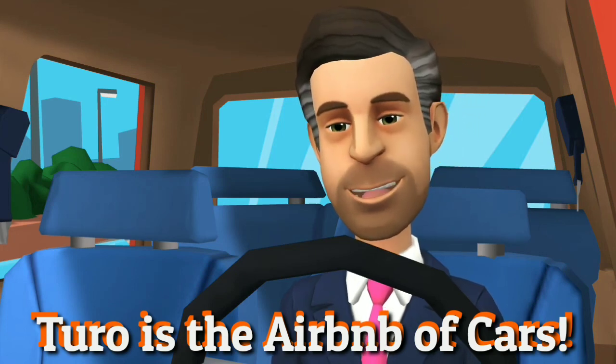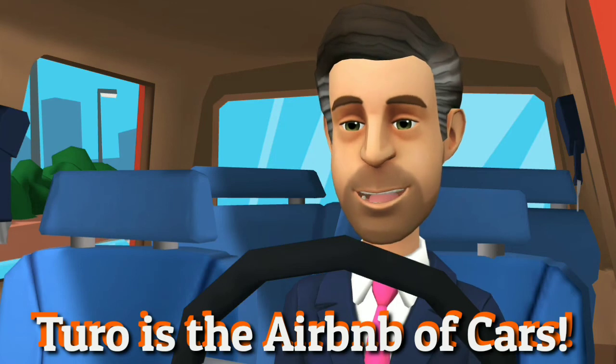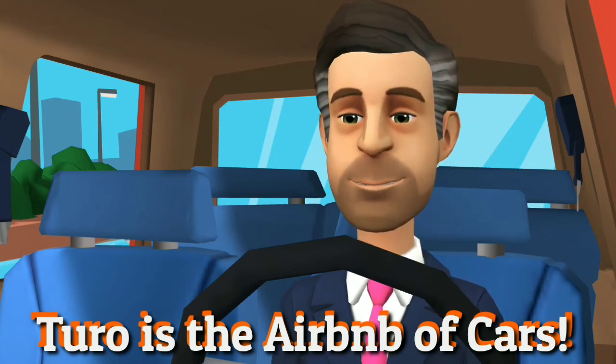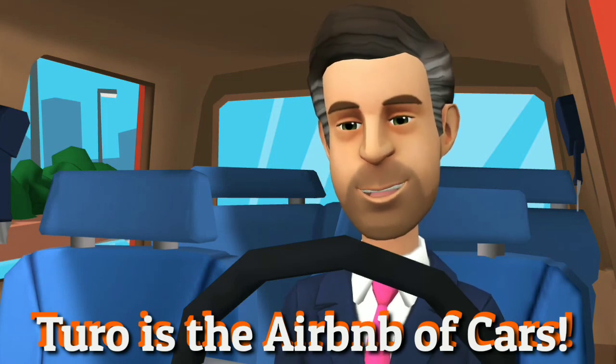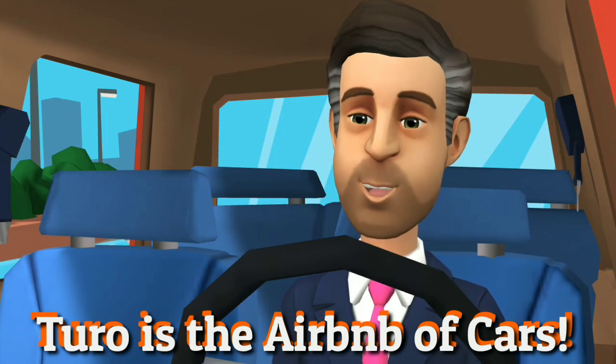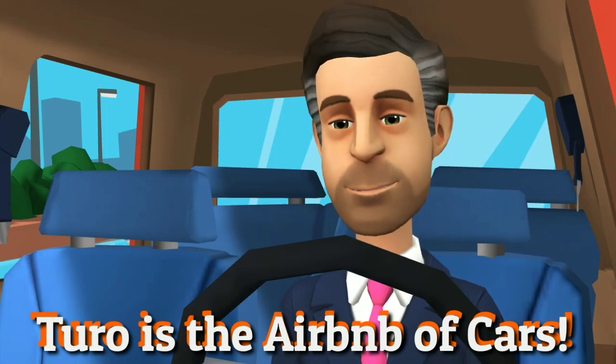Of course, this can change depending on the area you live in, so always be sure to compare prices before shelling out your hard-earned money. Rental car delivery is also a point in Turo's favor. With most traditional car rental services, you will have to pick up your rental vehicle yourself.